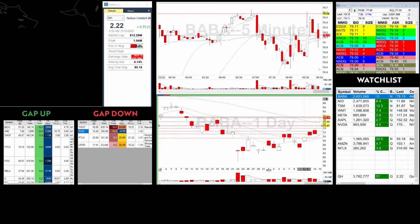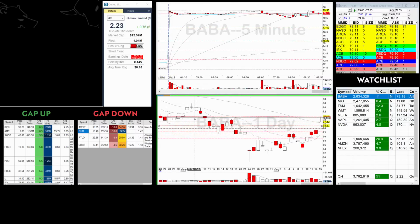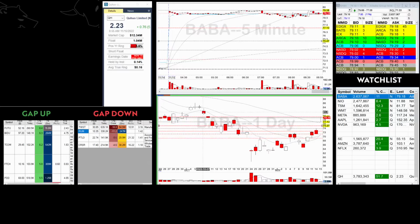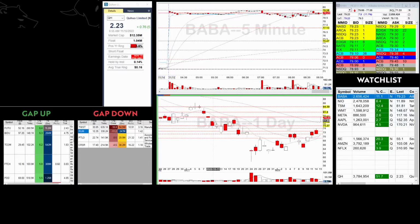Does not look like the case right now, but we know how great Baba can sell off and how aggressive it can be. It was horrible yesterday in the first half of the day, but that doesn't mean today they cannot have a great day. They can have a great day. 81.80 towards the top, and above here we do have 84.39. So some pretty good levels there as far as Baba.